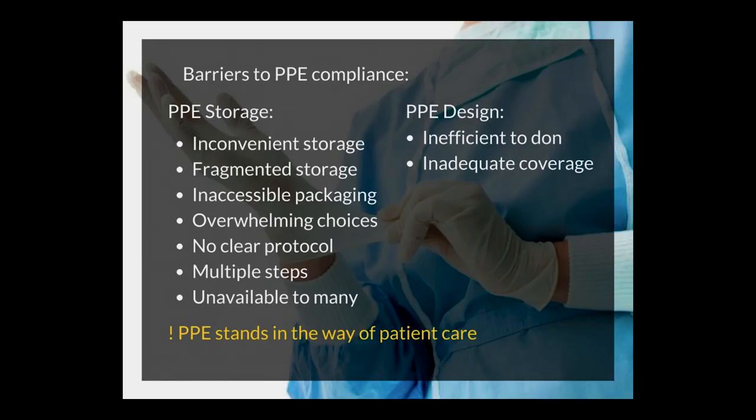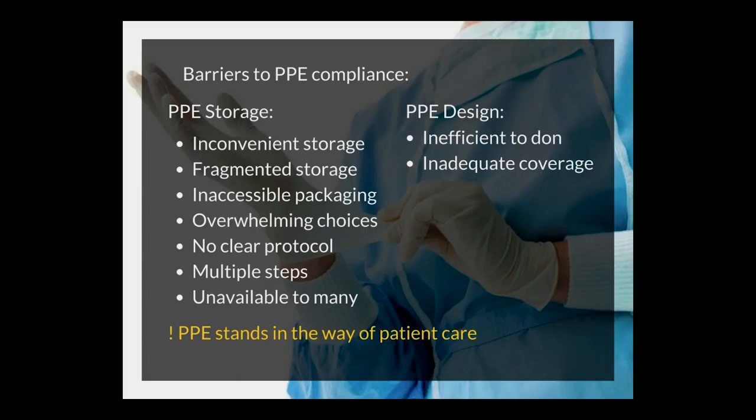So the storage is inconvenient. It's fragmented. You have to literally open a package to pull out a package to open a package to put on a gown. I kid you not. There are overwhelming choices. If you have to stop and think, do I want this one or that one, you've wasted seconds. There's no clear protocol. So if you ask people what they put on first, they don't tell you. People aren't even sure what the appropriate PPE is. Does it have to have a hat on?